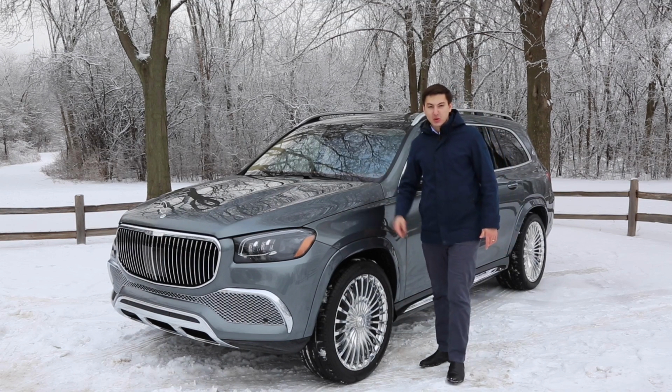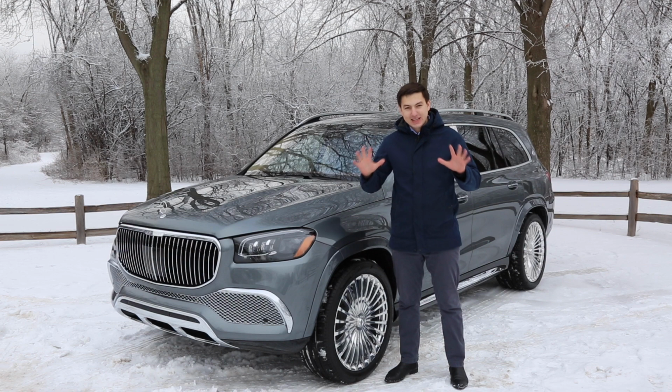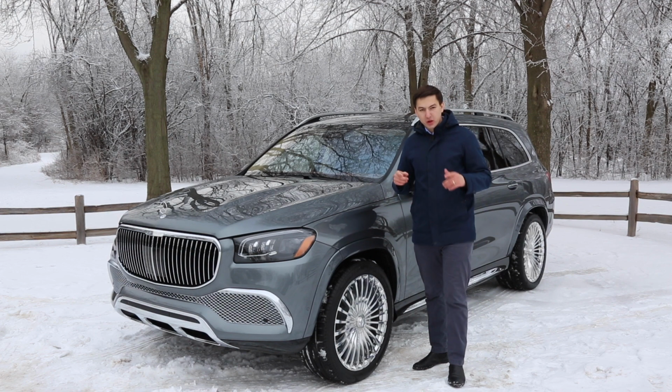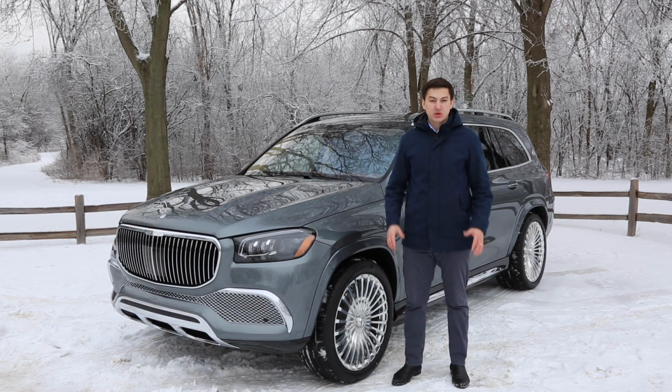This is the 2021 Maybach GLS 600, and today I will tell you 10 cool things about this SUV. And if you watch this video till the end, you will find out what you can lease this SUV for, what you can buy it for, and what your monthly payment is going to be.